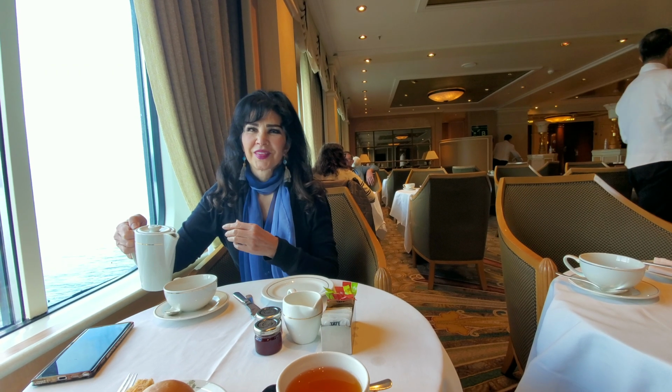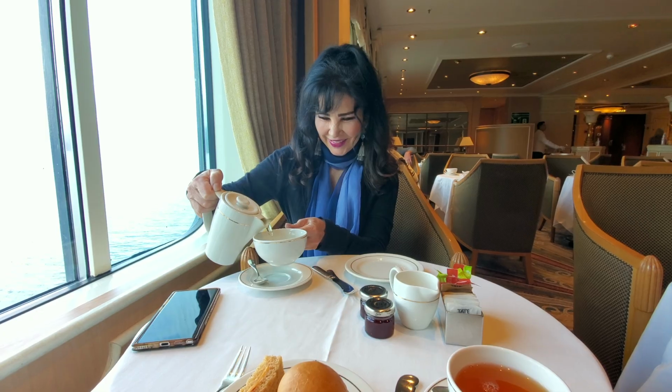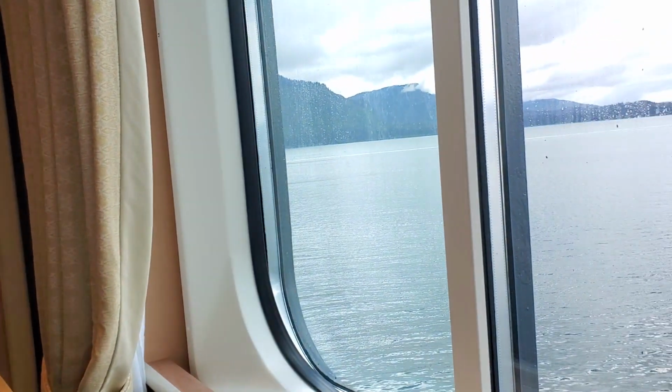So we're here for afternoon tea. Lydia got chamomile tea so that it's a little easier to sleep at night, hopefully. You may think it's funny, but one of the things I really liked was the fruitcake that's right there on my plate. It was really tasty, and I'm a sucker for a good fruitcake.